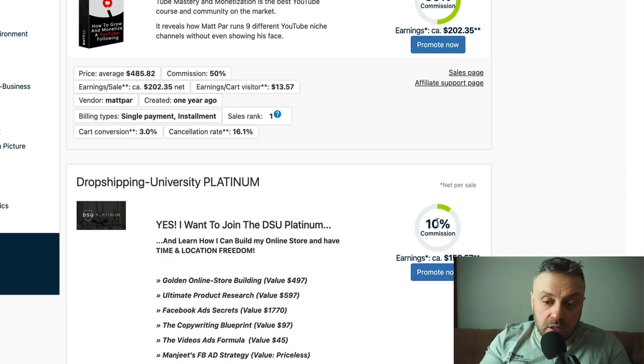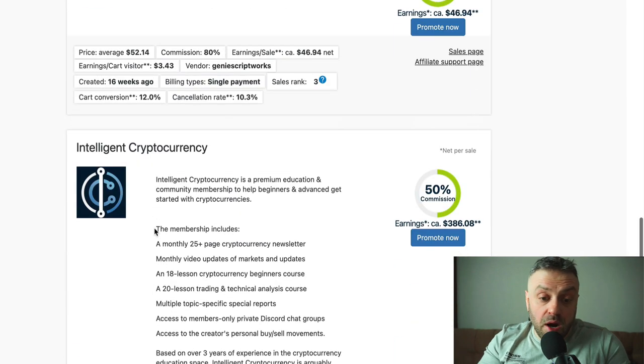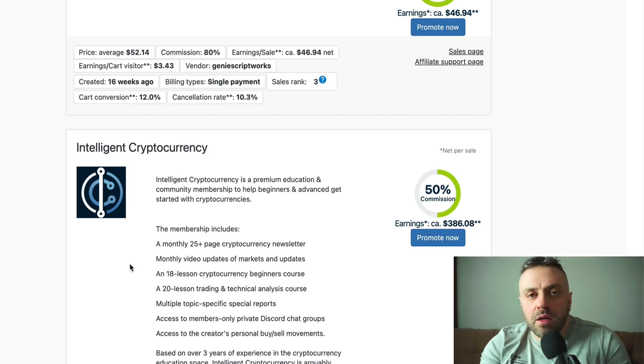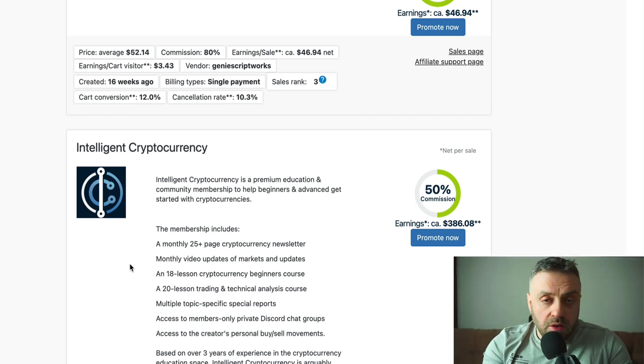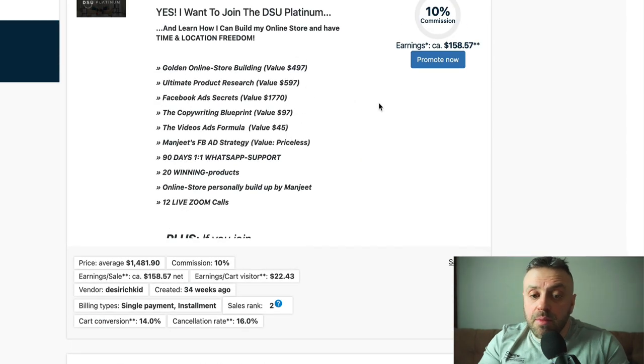We have 50% commission, 10% commission. Then we have this Genie script. I have no idea what it is. Okay, so I need to research, but just looking at it, I don't know. Maybe it's a script to make money online. Maybe it's some kind of a blueprint to making money online, something like that. Probably is. Cryptocurrency, okay? I know how crypto works, but I'm not too deep into that niche. If you are into cryptocurrency, this could be a good offer for you to promote. Maybe you know the market, you know the big players, you know the small players. Me, I'm not really following Bitcoin and all that. 50% commission. 80% commission, okay, 10% commission.